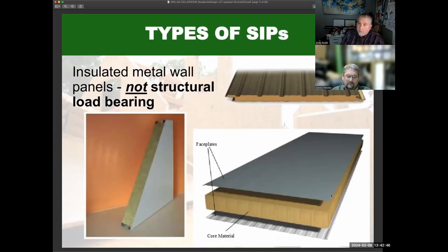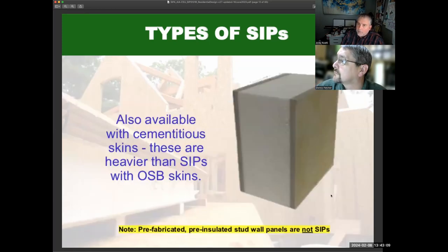I'm sure a lot of you have seen the insulated metal wall panels. These are not structural load bearing SIPs, so they're not really SIPs. They're just insulated metal panels. Those skins don't have the structural capacity or the properties to be a load bearing component. There are other types of SIPs other than OSB.